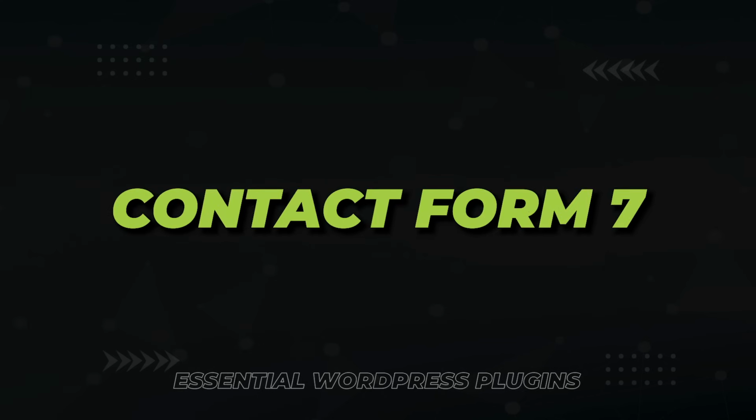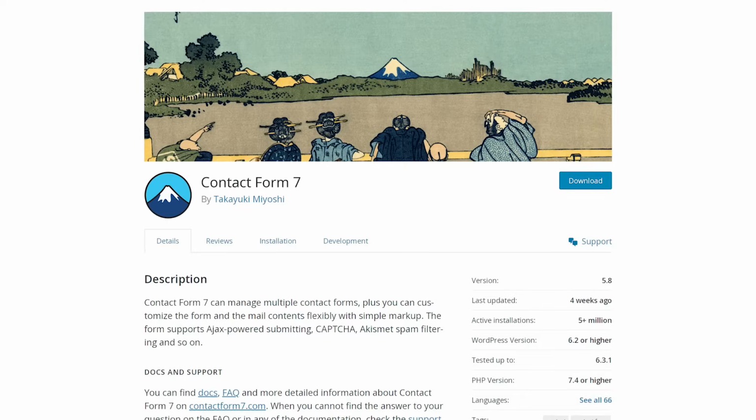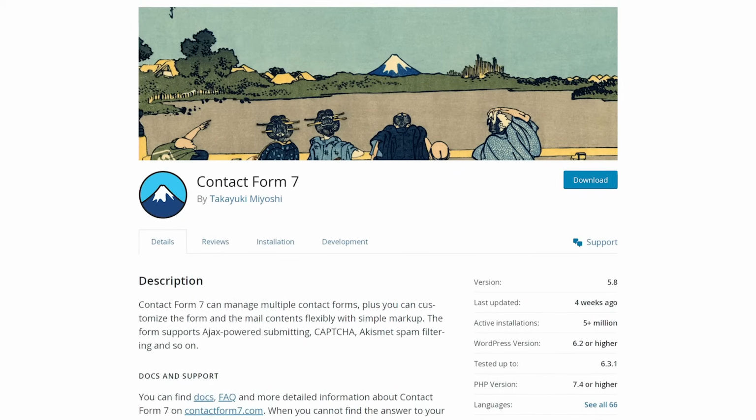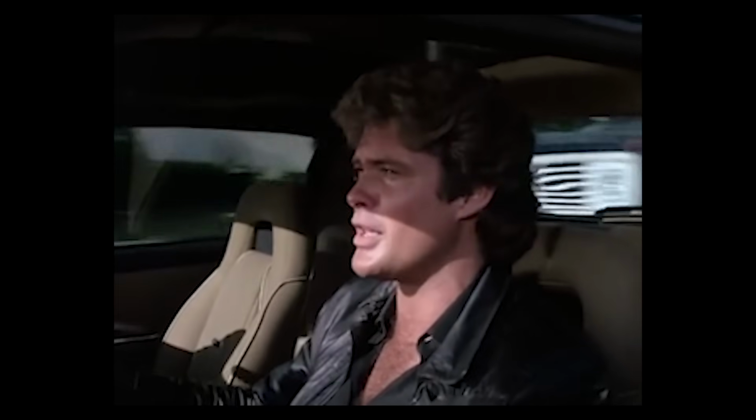Next up, we have the free plugin Contact Form 7. I've been doing SEO since 2009, and I've never seen this plugin change versions to Contact Form 8. I guess they just like the number 7. It's fine. I like it just the way it is.